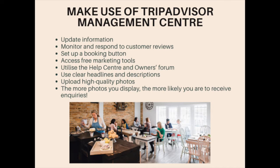Use the Management Centre to provide clear headlines and descriptions. The more details, the better. Use your headlines to capture attention. List all amenities and nearby attractions, and remember that using popular keywords will improve your search ranking. It's also important to upload high-quality photos to showcase your best features. The more photos you display, the more likely you are to receive inquiries.